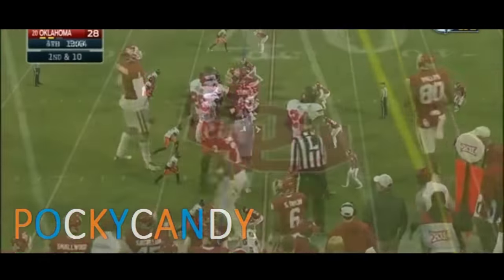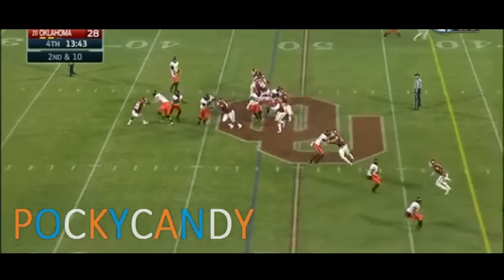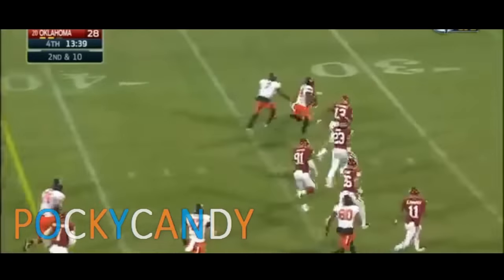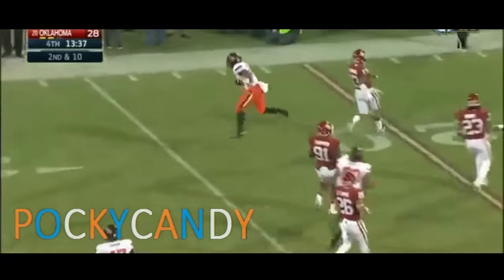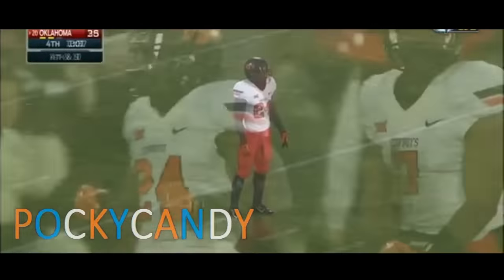Chopped down by Jordan Thomas. Tyreek Hill in the backfield. He'll take it. Penetration, but he breaks through. And Hill with a speed explodes inside the 30. It's a run of 32 yards. He's going for the block.